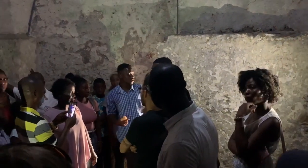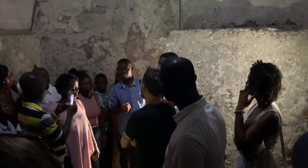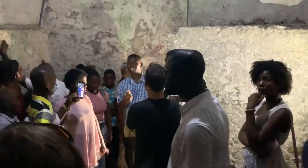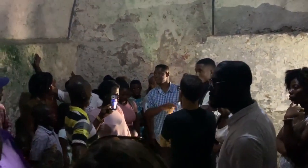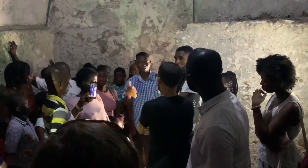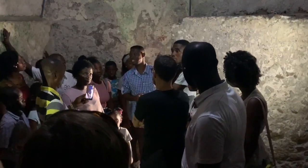You can imagine all three doors were locked up. No food, no water was given to them. They were still in chains and in shackles. So out of suffocation and starvation, they all lost their lives in this very cell. Nobody comes in here and goes back alive because of the conditions that existed in here.